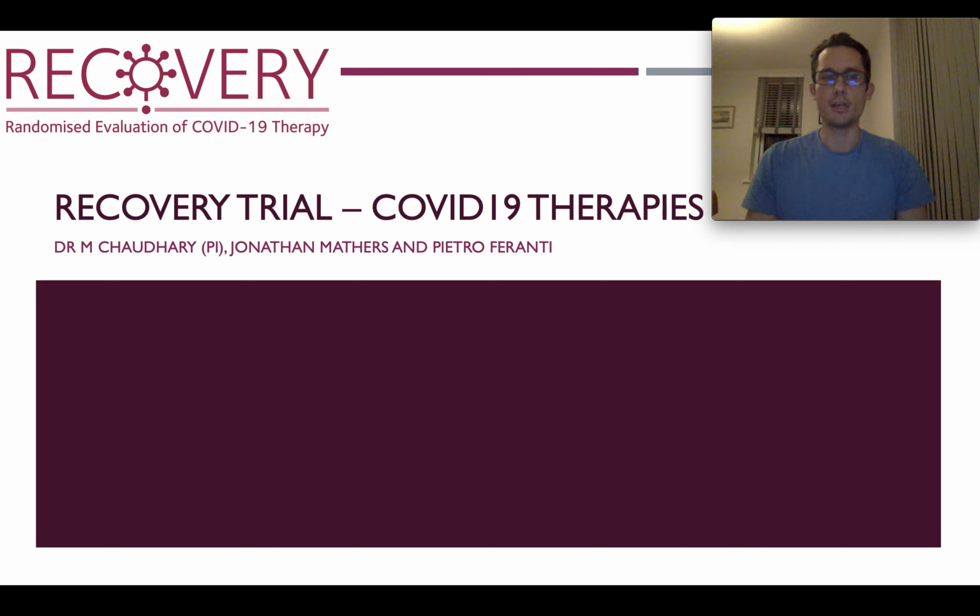We're going to be running throughout the entire hospital. This is mostly focused on the ICU perspective of the trial. This is the RECOVERY trial, which is looking at identifying effective therapies for patients who've contracted COVID-19 infection. Dr. Mo Chaudhry is the PI, so he's the primary investigator, and myself and Pietro are going to be helping with the ICU aspect of the trial.